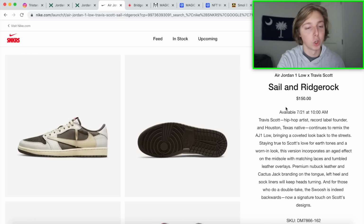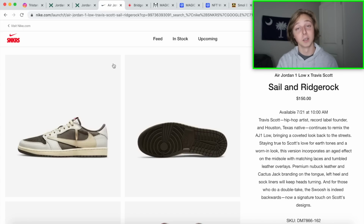But yeah, stay tuned. July 21st, 10 a.m. If you guys get this for retail, I'm hoping I can hit this one for retail. I'm praying that my account that hit on Travis Fragments, if I use that same account, I gotta fix my accounts today, but I'm hoping if I get everything sorted, I'll be able to hit on a pair of Travis Fragments. I'm gonna need to get some proxies, so that's something I gotta do today.